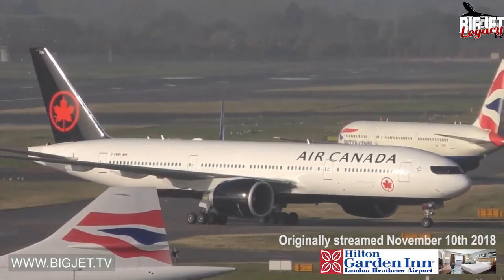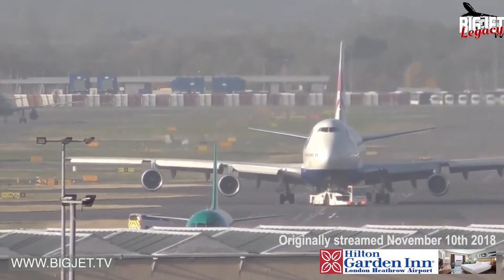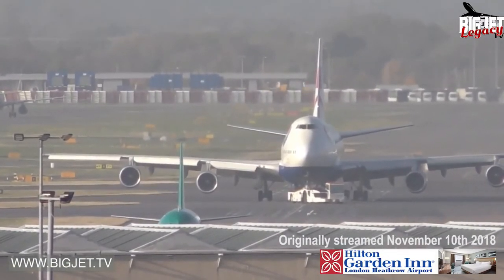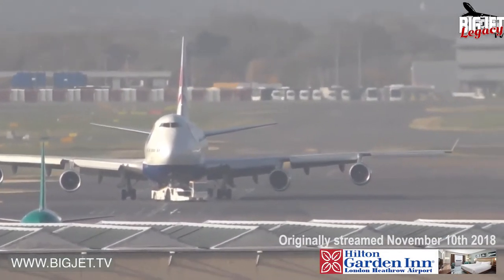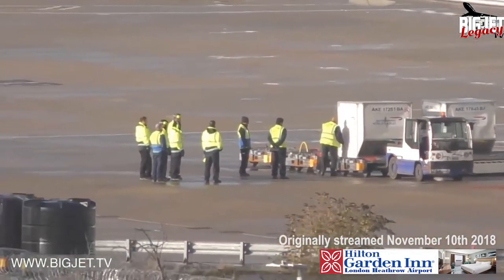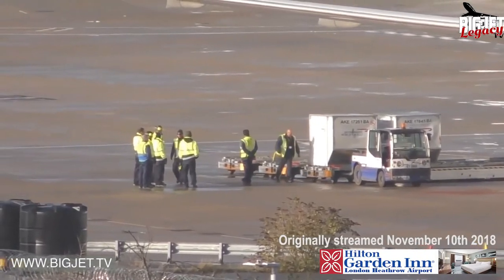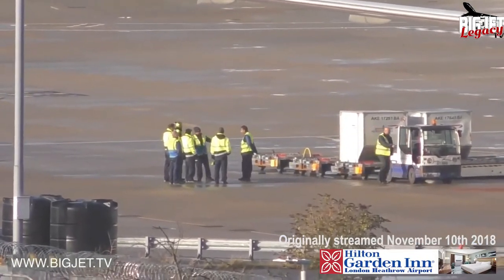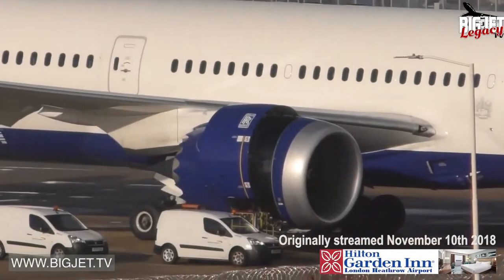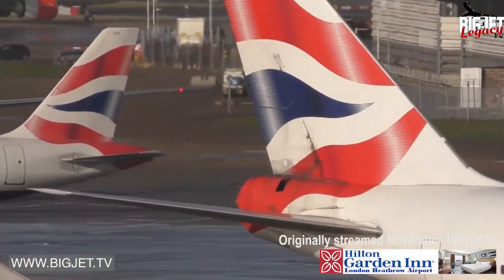Just get this bandit triple. Okay, so this is training, obviously, for loading and unloading of pallets, perhaps. Something down there with British Airways, constantly improving their services as much as they can. Little on-wing repair going on right there. I think that's the APU running on that 747, not sure.